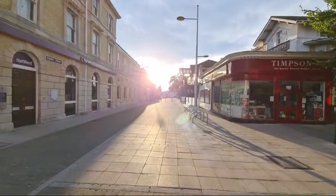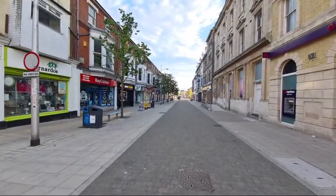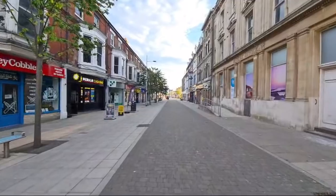Road sign for 11 weeks. Look at the sunset. Oh no. What would I do if I have to walk all the way around? That would be really annoying. Because that is a really long walk. Surely not, right?